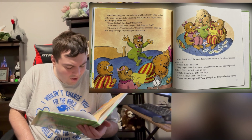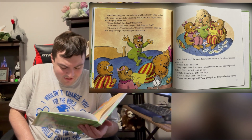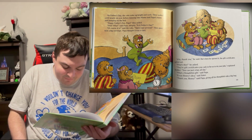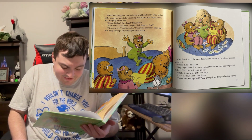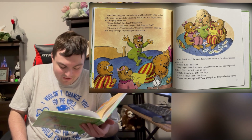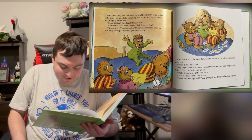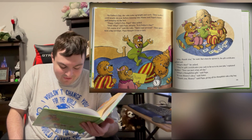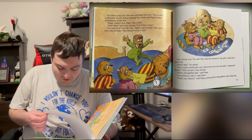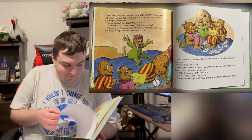Papa thought it was a card. "Why, thank you," he said. But when he opened it, the gift certificates spilled out. "What's this?" he asked. "They're gift certificates. You cash them in for us to do all your jobs," explained Brother. "You can just relax all day." "What a thoughtful gift," said Papa. "It was Honey's idea," said Sister. "Thank you, Honey," said Papa, giving all his thoughtful cubs a big hug.